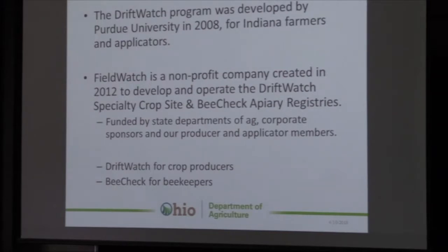Because of all that interest from outside states, they decided to start a company. I'm not sure who started it exactly. It's a nonprofit company called Fieldwatch, and they transferred ownership of the program to Fieldwatch. So Fieldwatch manages, develops, and operates the Driftwatch program. Part of what they do is continue to develop it and get it adopted by other states. They also have a separate program called BeeCheck, for beekeepers to add their hive locations to the BeeCheck registry. Crop producers add their crops to the Driftwatch registry, and it all ends up on a single map that applicators can look at and see everything. So it's a little more separated out than what we've had in Ohio in the past, but it's still pretty streamlined and user-friendly. Once you get working with it, it's not too complicated to use.